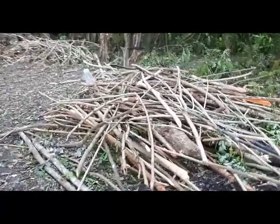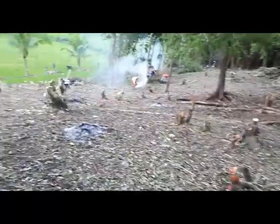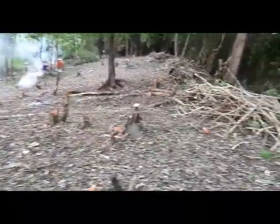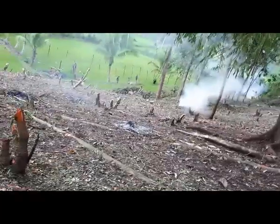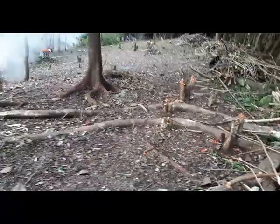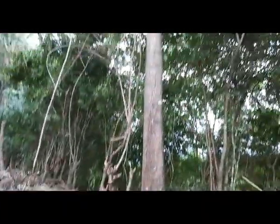These are the branches of the trees that has been cut off. Huge tree.